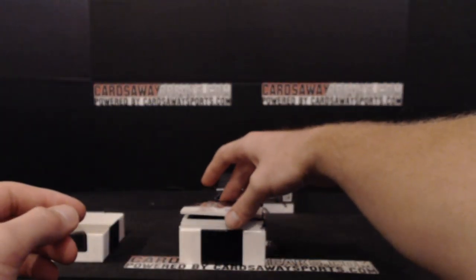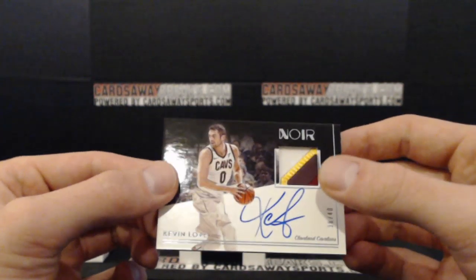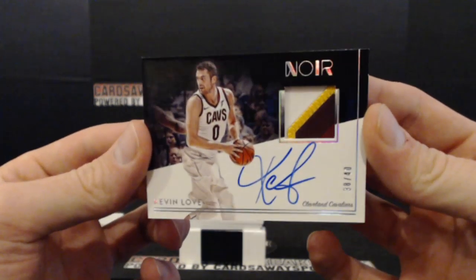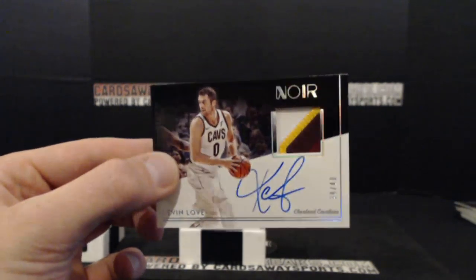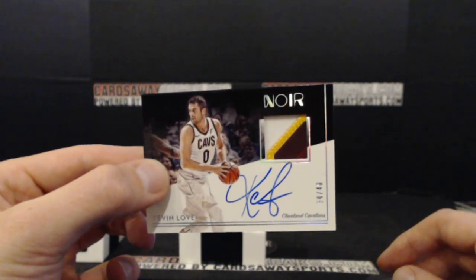Oh, look at this. Nice hit going out to Cleveland, baby. Show me some love. Bam! Number 240. 1, 2, 3, 4 colored. On card, Kevin Love. Nice hit. Game worn. Kevin Love for the Cleveland Cavaliers. Cleveland. Tony G. Bam.